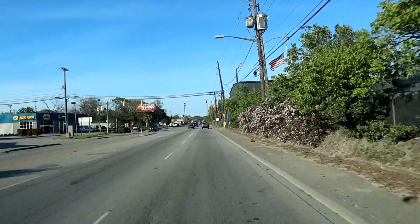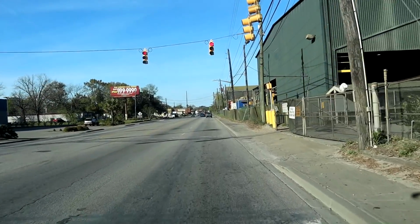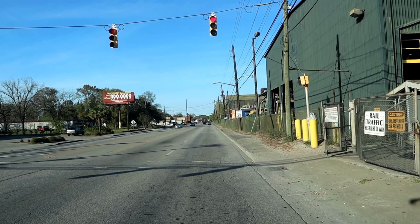Oh God, there's a big pothole. Oops, and stop. Ugh, I hate when lights change like that all of a sudden.